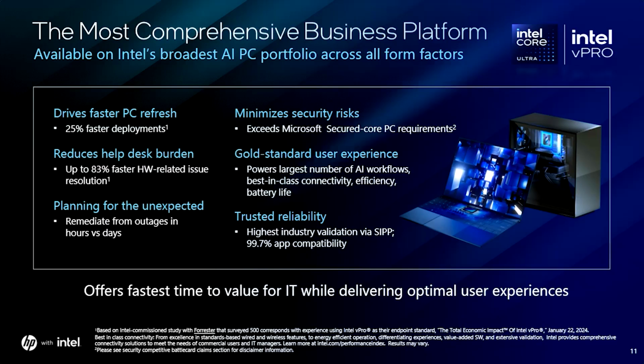An administrator gets a blue screen of death, not a problem. Let's go ahead and get you back to square one. Let's get that refreshed. Let's fix that for you. Again, reinstall that image, good to go. And again, last but not least, planning for the unexpected.